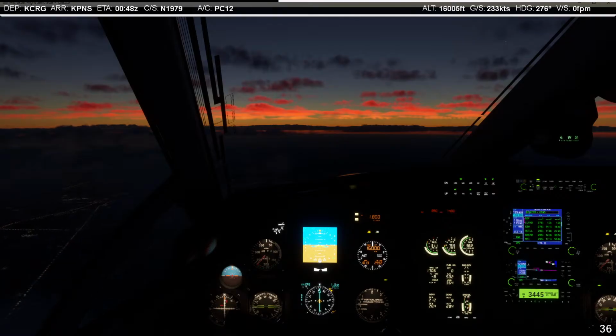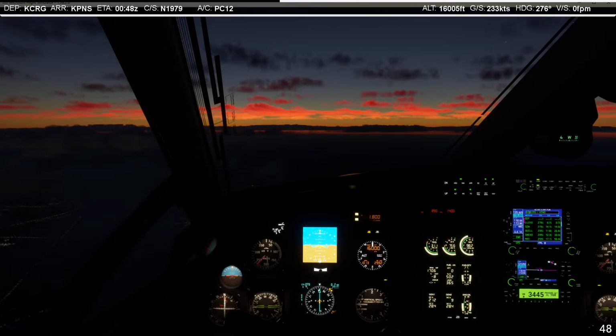Frontier Flight 1039, Jacksonville Center, radar contact. 5-6 miles northeast of Florence Field, climb maintain flight level 340, welcome aboard. Maintain 340, that's flight 1039.